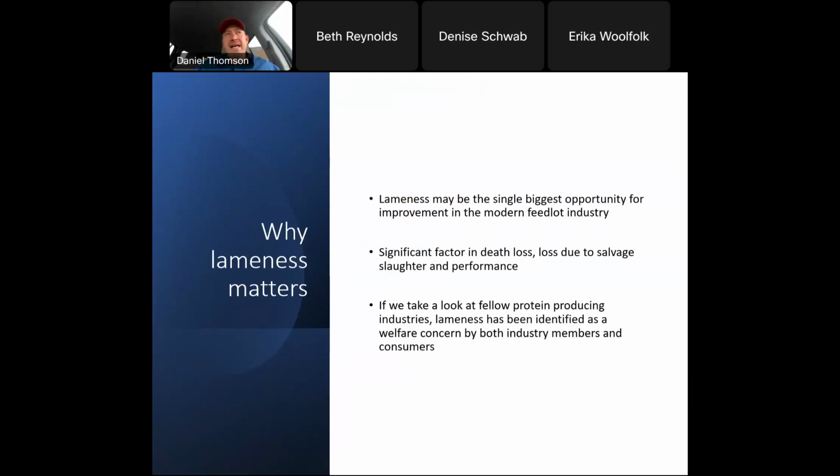I think about lameness now as maybe something that we can actually do something about. There are some of the things that we get into in feed yards with respiratory disease and digestive issues, and lameness has been put on the back burner, but it is a significant impact on death loss in yards, a significant impact on railer losses, and just performance and hot carcass weight robbers all the way along.